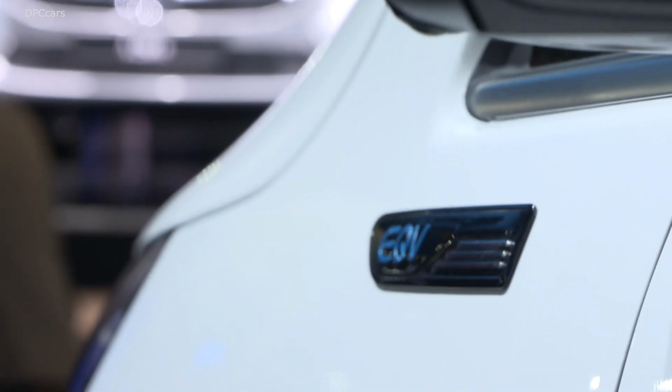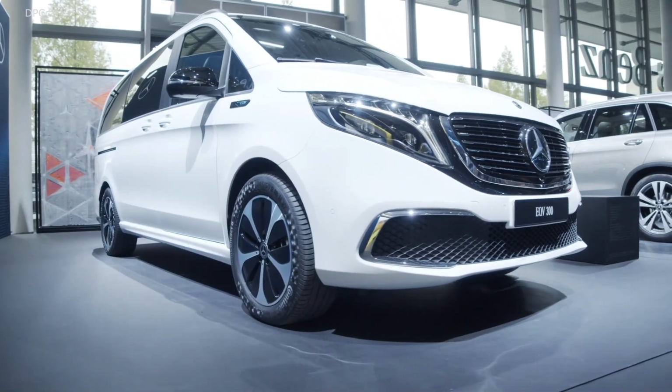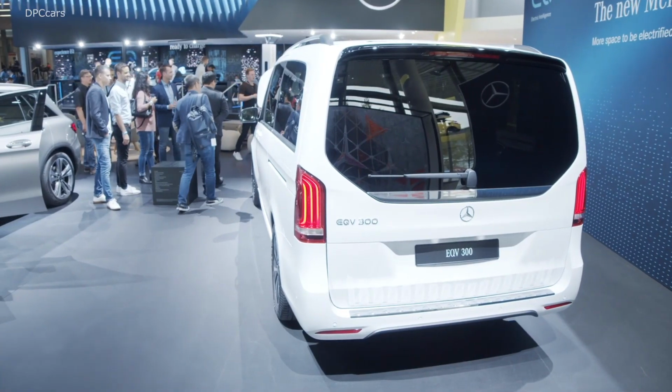Next to me now is Benjamin Kehler. He's head of eDrive at Mercedes-Benz Vans. Benjamin, next to us is the series production model of the EQV. Who will buy this car? What is the customer you're looking at? I think we're looking at the same customers that are buying a conventional V-Class today. So it ranges from a family, like I am one, for instance, all the way to a shuttle service, taxis, things like that.